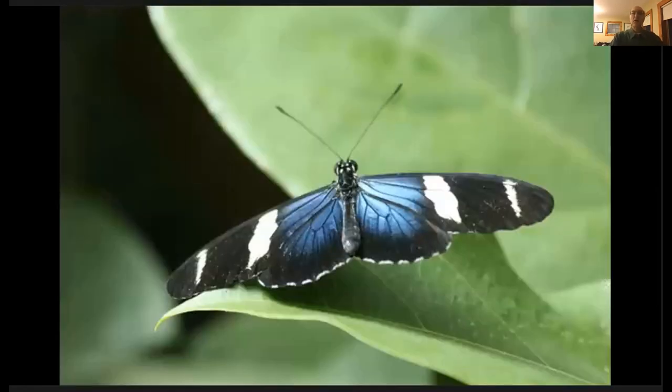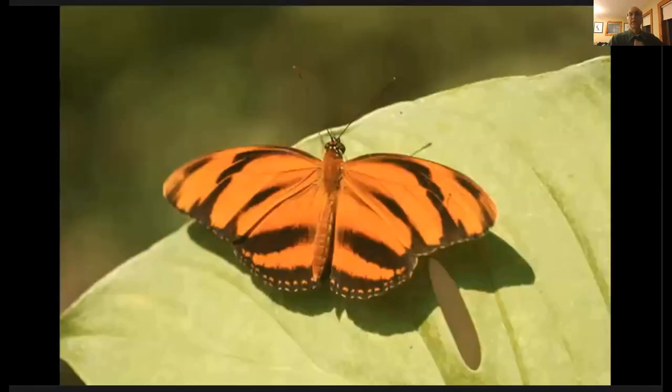This is a Sara longwing butterfly. Again, just a beautiful butterfly that you see down near the forest floor throughout Costa Rica. And then this is a banded orange heliconia, or an orange tiger butterfly. And it's a relatively large butterfly. Again, really beautiful. It feeds primarily on nectar of flowers, but also doesn't mind feeding on some bird droppings to get some nitrogen and other nutrients.